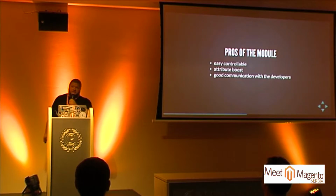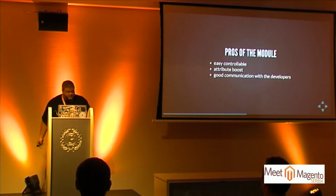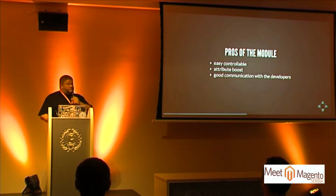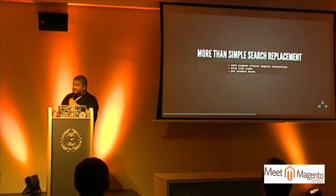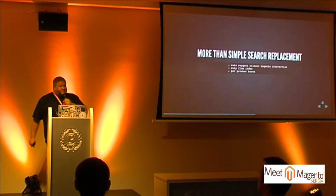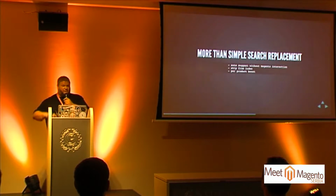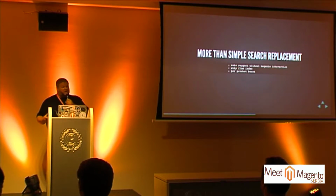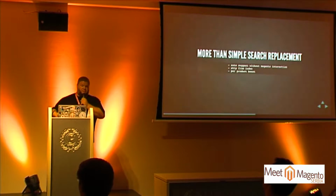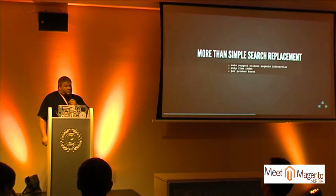And for us, the best thing is the good communication with those developers, because we know them, and even if we do something for this, we are able to put it back upstream. But we had the idea to use it for more than search replacement. When we first had it in place, the search had to be tuned because the data had to be tuned. That wasn't done for the last couple of years, but no problem, we said, it's possible. Right now we see it's hard, but it's possible.